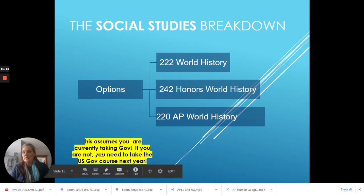Social studies. Now, this assumes that you're currently taking government. If you've transferred in from out of the county, you might not be taking government. And if that's the case, you'll want to select government next year. Most of you are taking government, or you're taking AP government or honors government this year. So next year, you need to move on to world history.